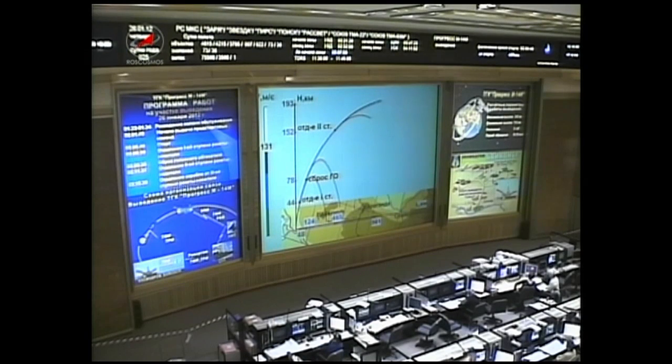400. The flight is nominal. We're in the home stretch of the Progress 46 ascent to orbit.